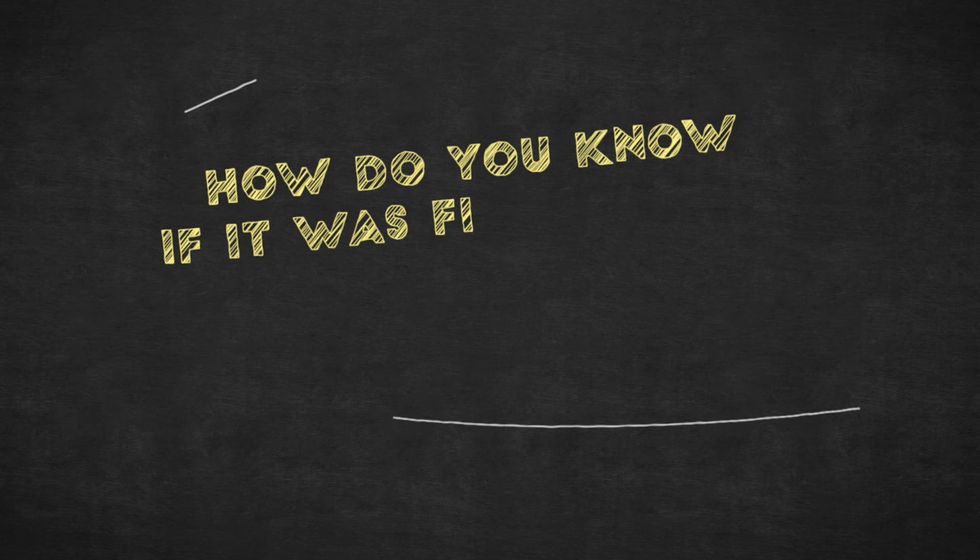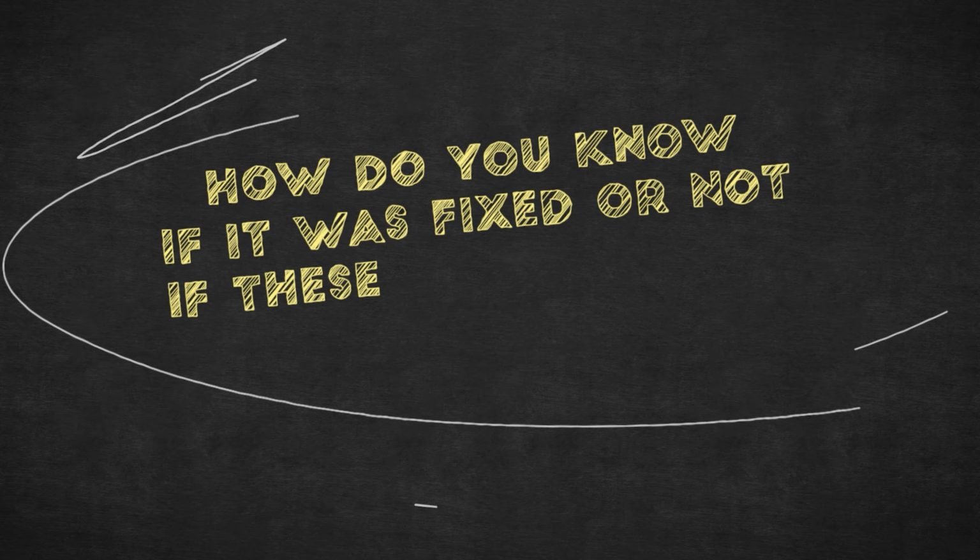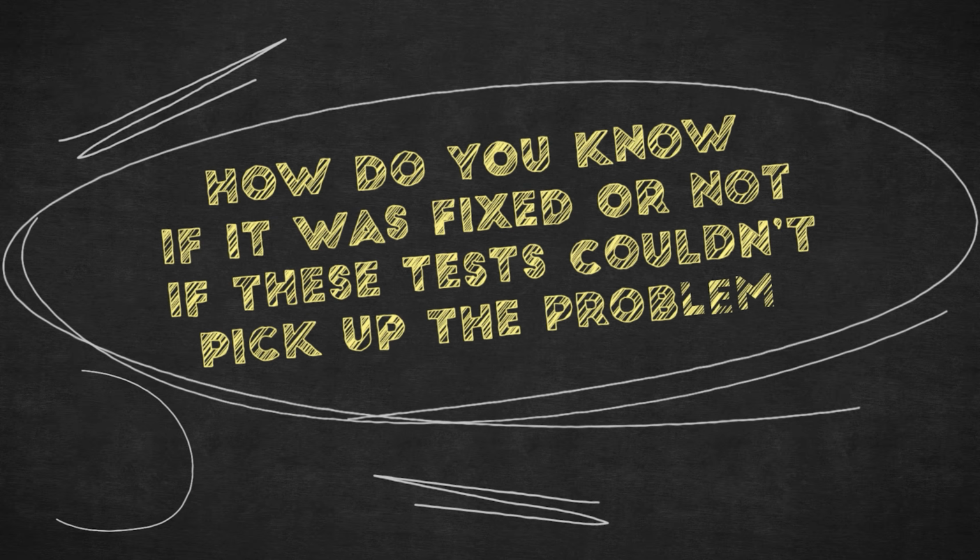I did ask for the tests and the reports for these tests, and surprisingly, they performed the same tests that couldn't pick up the problem in the first place. And my question was so simple: how do you know if it was fixed or not, if these tests especially couldn't pick up the problem the first time? And I couldn't get an answer for that question.